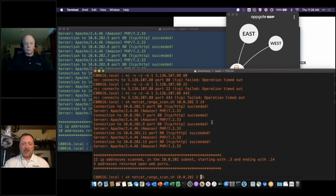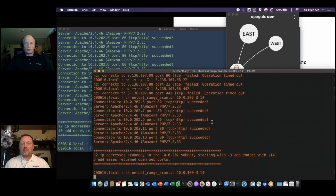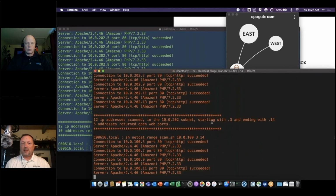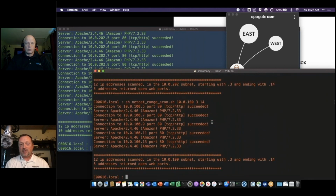I can now scan that 100 range, because that's the IP subnet that's sitting out in Northern California, and figure out exactly what this user has access to while connected to AppGate. And so 10.5 or 100.5, 100.7, .9, .11, and .13, same scenario, odd numbered IP addresses.